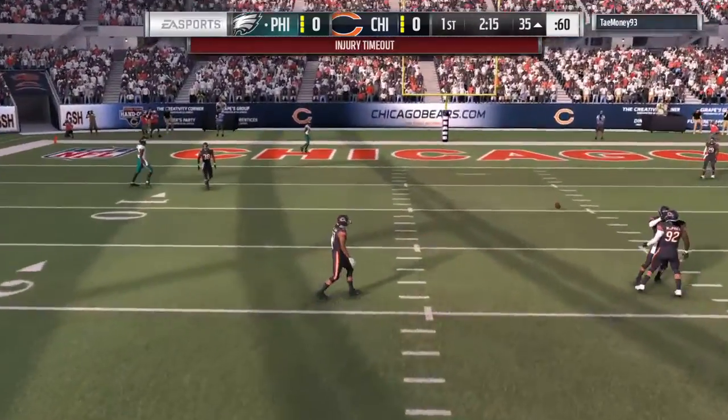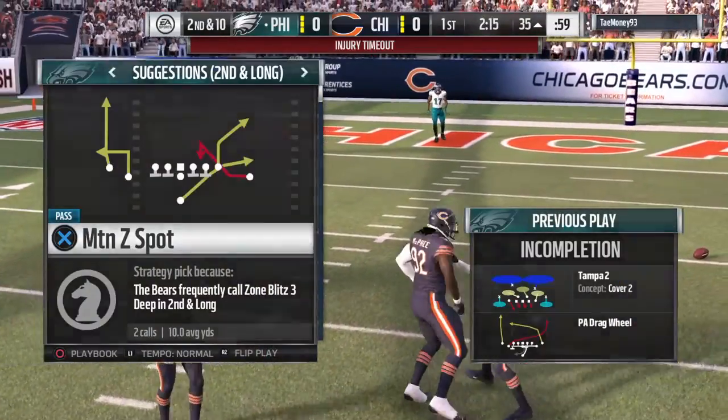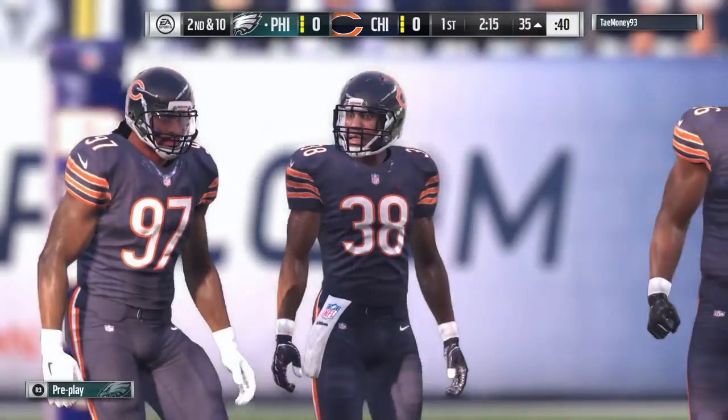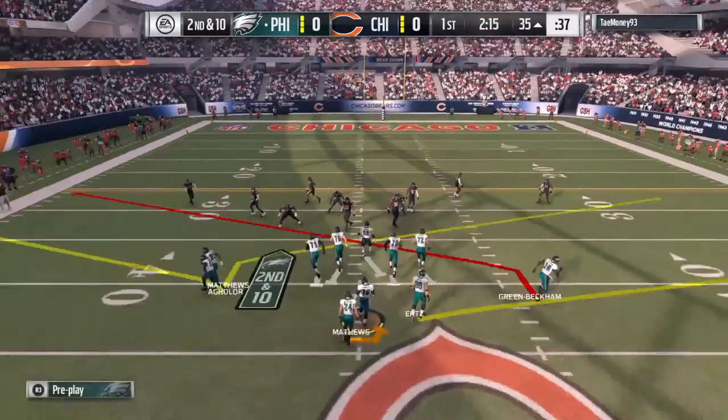Over the middle, and it's incomplete. And oh, not good here. Their field general is still down, and that would not bode well for this offense if he's unable to continue.